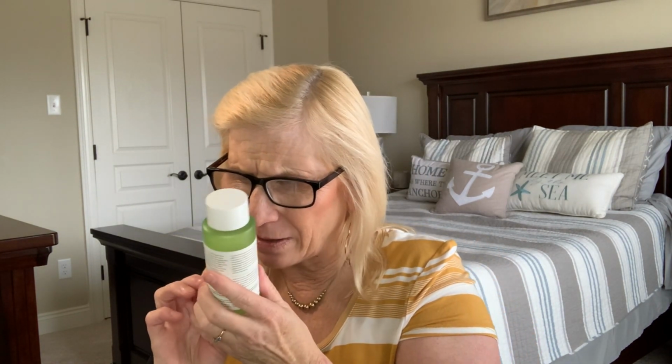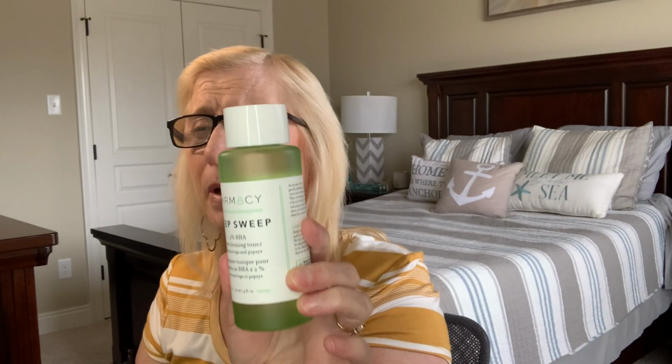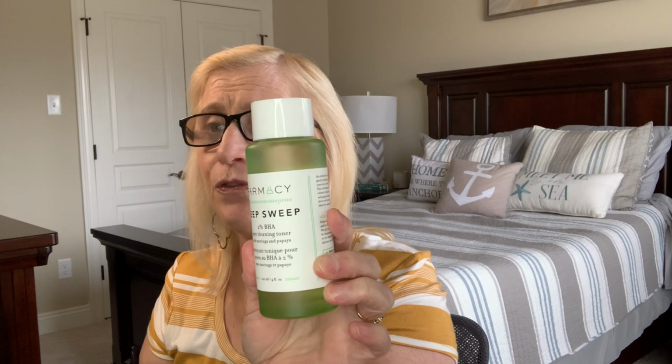So let's go ahead and take this out. Sweet. Toners are always nice to have. Oh, it's a glass bottle too. Pharmacy is a very good brand. There you go. Put it so you can see it better. So this would be a toner.